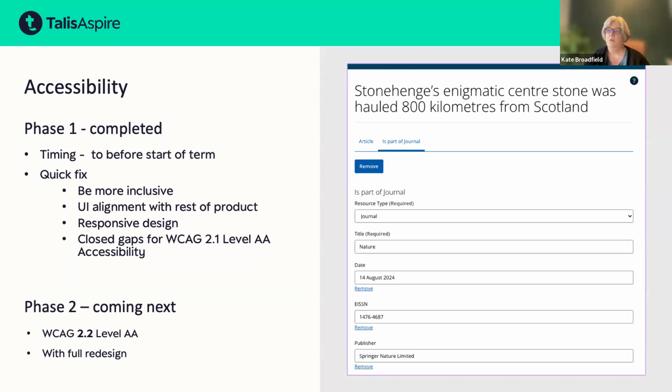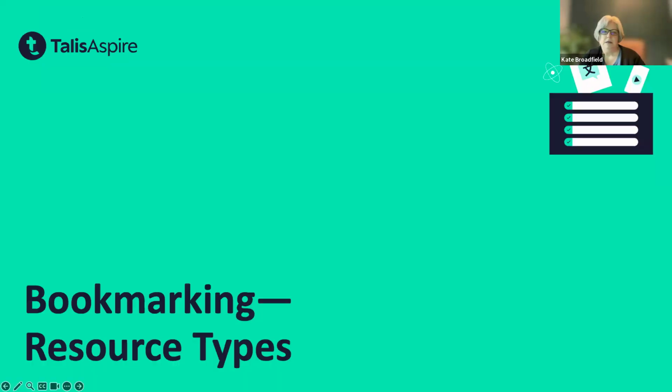The new design, while more spread out, admittedly, is responsive and it solves some of those issues you guys were having around only being able to see a tiny bit. It's solved a number of those issues. You can see there's no more issue with the ISSNs having the hyphen, etc. And the most important thing was that it closes the gaps for 2.1, and then 2.2 will be our next focus. So with that, I'd like to hand it over to Lisa just to give us some insight around the resource types, and then I'll talk to you afterwards.